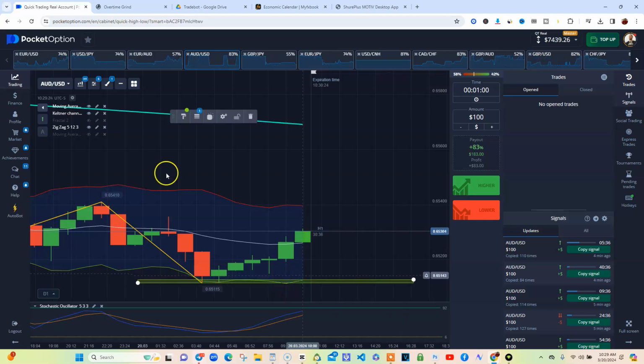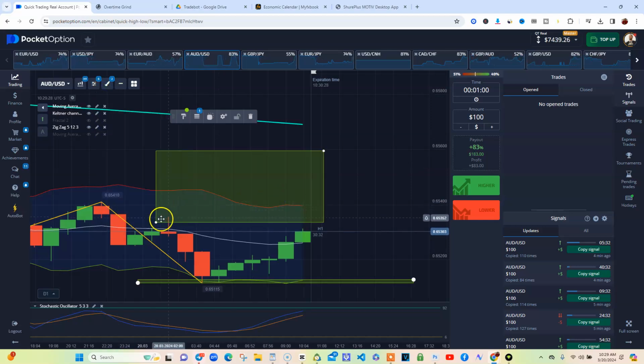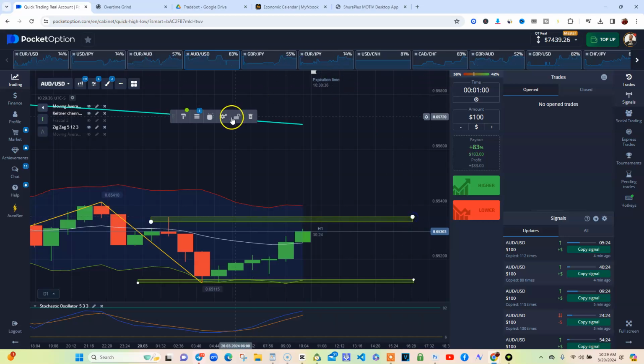So I'm going to mark up these charts right here on the H1. All right, I'm just going to use a pair. I'm not going to enter any more trades right now, but I just want to mark up stuff. People were asking me all the time, how do you know where to mark your chart up at? Let me get my little draw tool.